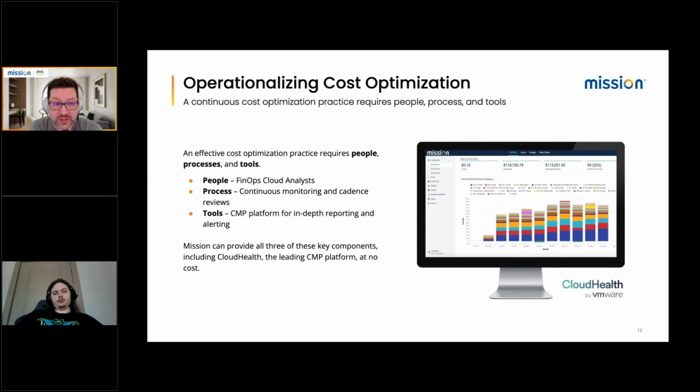You can also acquire this tool and train up your teams, but we also can provide all three of these components on your behalf if you're interested. So it's really up to you. You need to be doing these things, and the question is, do you want to be doing it yourself? Do you want to do some of it, or do you need us to do it for you?